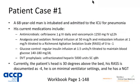So that brings us to our first patient case, who is a 68-year-old man intubated and admitted to the ICU for pneumonia. His current medications include antimicrobial agents. He's also on a fentanyl infusion and midazolam infusion, which is titrated to a Richmond Agitation Sedation Score of 0 to -1. He has been appropriately started on an insulin drip. He has DVT prophylaxis, which is sub-Q heparin.